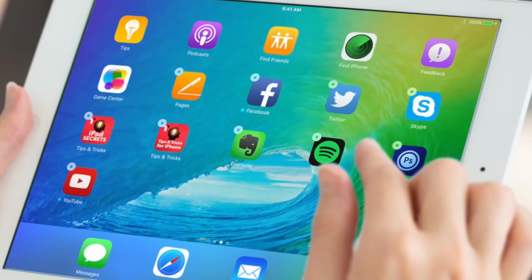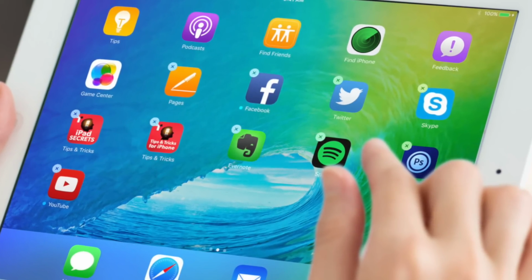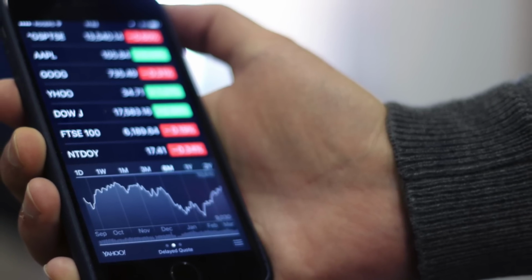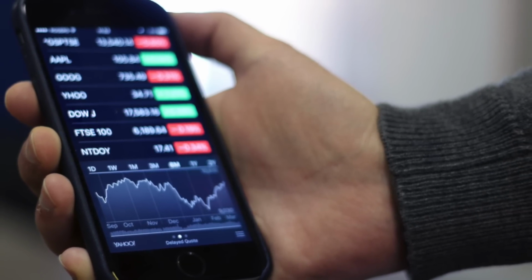Now, by this point, there was one feature that many users wanted desperately, and that was to hide native apps, because most users probably didn't use something like the Stocks app and they preferred to remove it from their home screen entirely. And that feature is exactly what they got with iOS 10 in 2016.